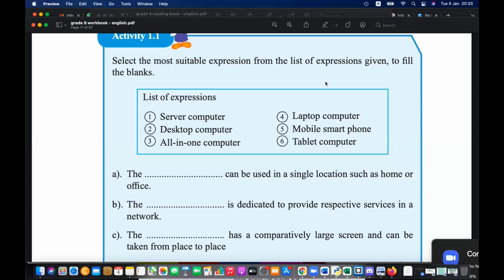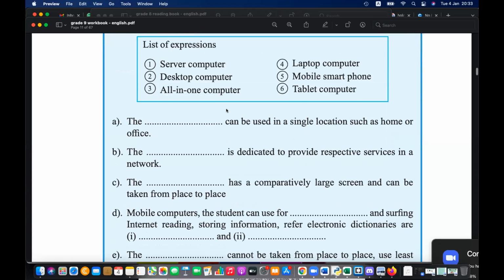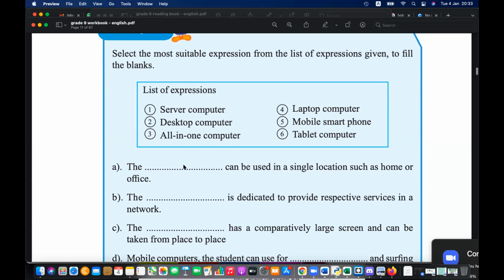So last day we started discussing this. Can you remember the words which we need to put into these blank statements? The first one can be used in a single location, home or office. What can be used in a single location without moving? Desktop computer. Yes, it is desktop, correct.